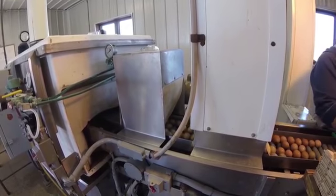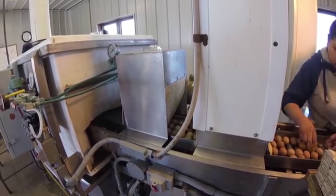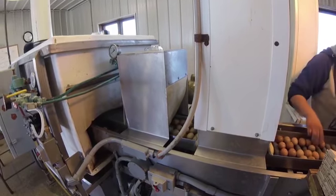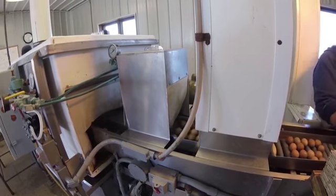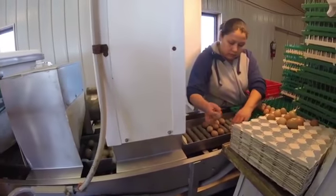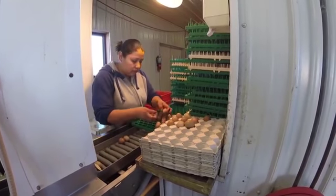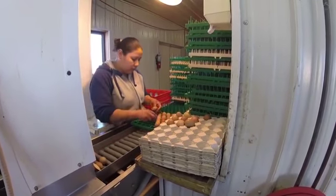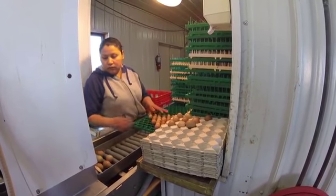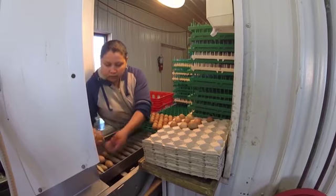So you can see he's loading the eggs 3 to 4 across, and they'll go through, they'll get pre-soaked if, during the rainy season or something, the eggs are sitting in the mud and they're dirty, just to try to wash it. And then it'll actually go into the egg wash machine where there's brushes inside, and it'll scrub it, spray it down, and then once it gets out, it'll get disinfected, and then it'll go through an air dryer.